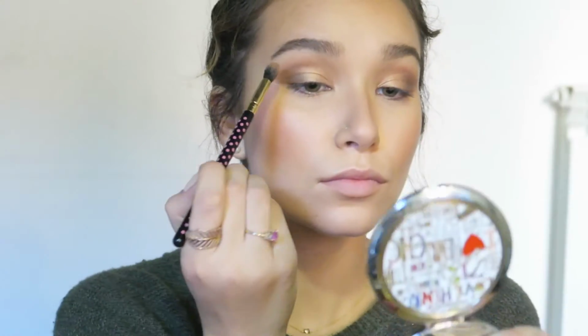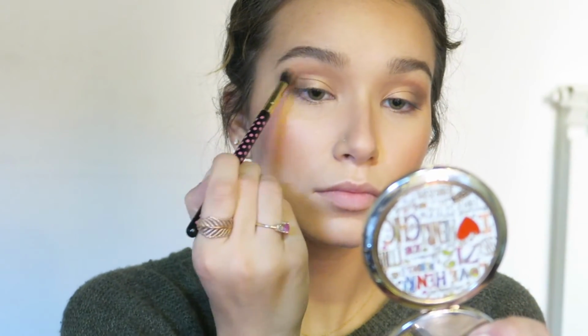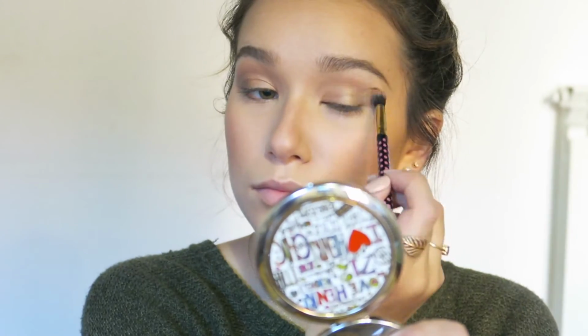So now I'm going in with that light brown color up at the top and using that same BH Cosmetics brush, excuse me, to blend everything in back and forth, just as before.